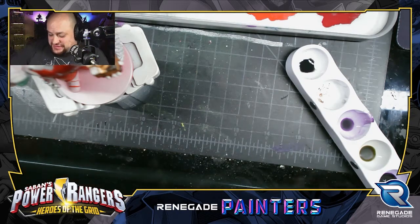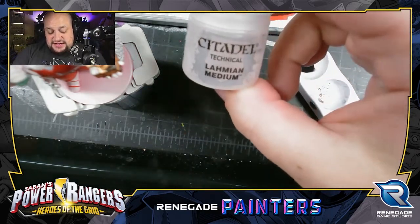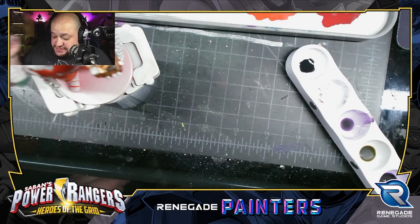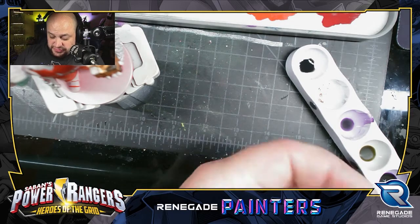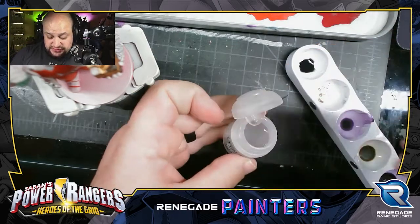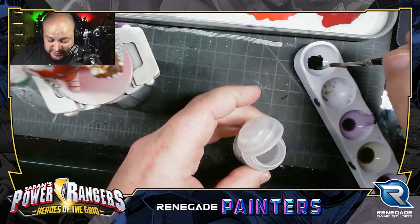Yeah, I have some. I knew I did. So this is Lahamium Medium. I don't know if that's how it's pronounced, but it's essentially a colorless wash. So it's going to help you to be able to water down your washes. You could also use water. If you're going to use water, try and use distilled water.